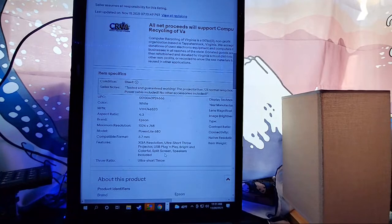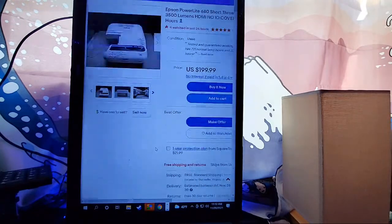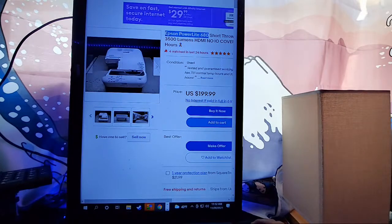XGA now. What the freak? This is only XGA? Mine's beyond XGA. Mine's a WXGA. Why in the world would I pay for this? This is a higher model. How does a higher model have a lower res? Something's wrong here. Is that right? The one I have in the next room is WXGA. How is this one not a WXGA?